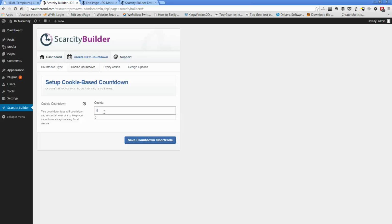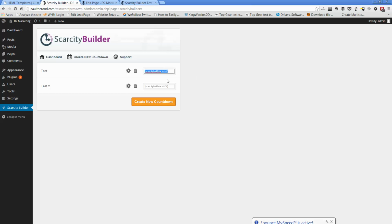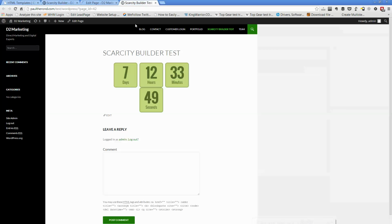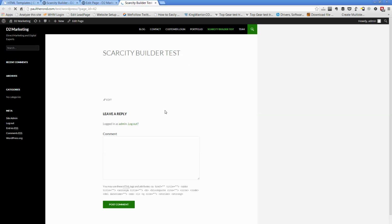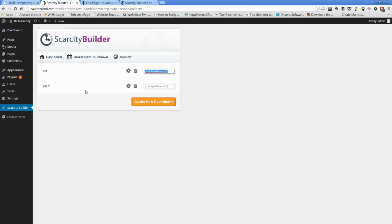Expiry action, do nothing. Design options, let's make this one blue, and let's make it small, and let's change the font to Impact, and save countdown shortcode. And here we are. Let's copy this shortcode now and paste it into our page. Okay, and update, and refresh the page. There you are. 4 days, 23 hours. So that setting I wasn't too sure about was actually the days. Let's go back to it over here, test settings. I'll just show you the setting again that I was talking about: cookie-based countdown and cookie countdown.